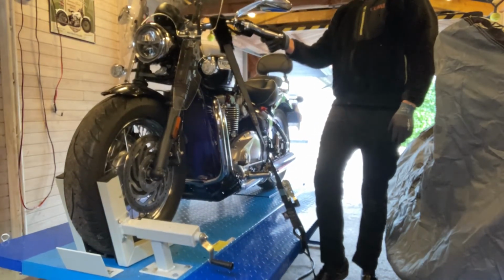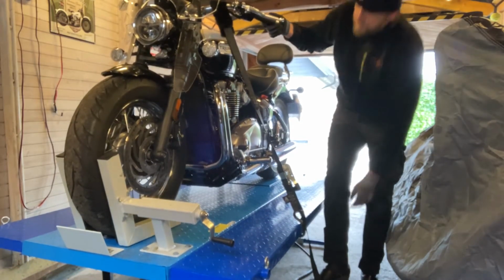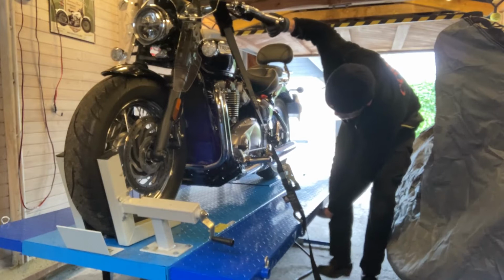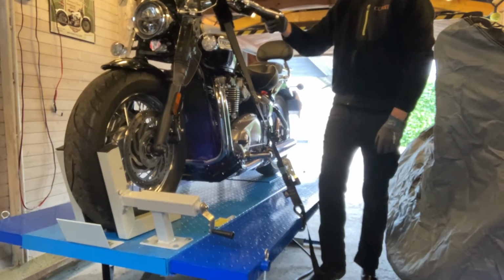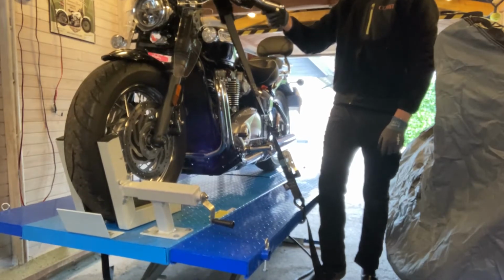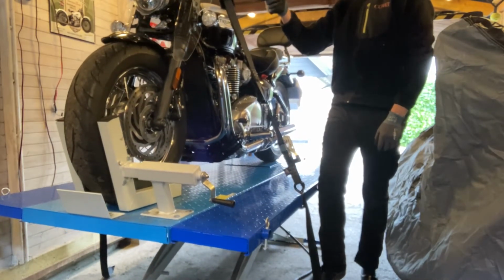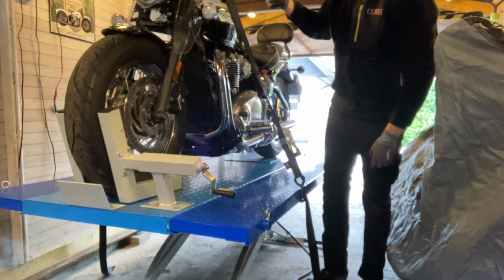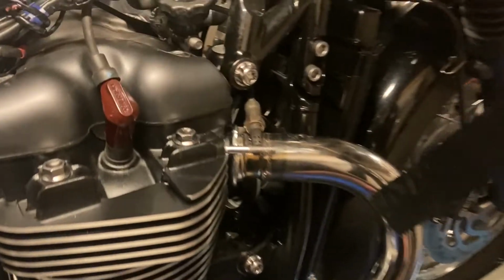I do from time to time run into difficult jobs where I need to consult with my manuals and also look on YouTube and ask acquaintances on how to proceed. That's not a problem. It's just a matter of taking your time, being careful, and making sure that your toolbox is growing so that you have the right tool for the job.